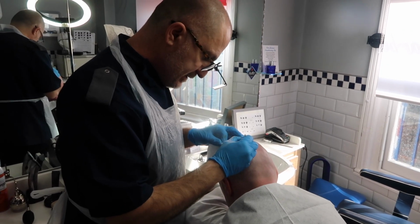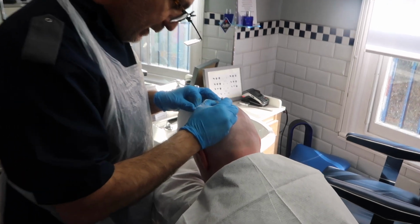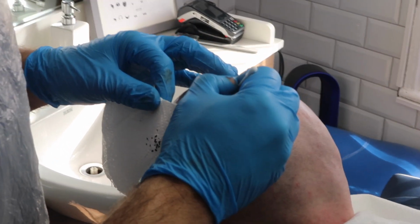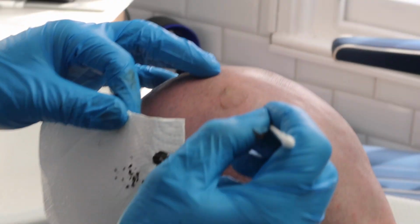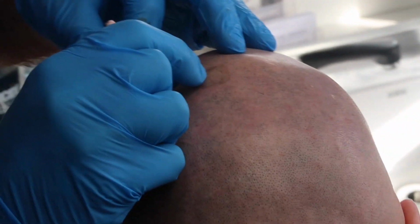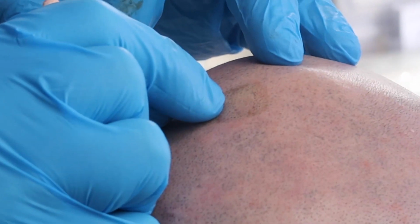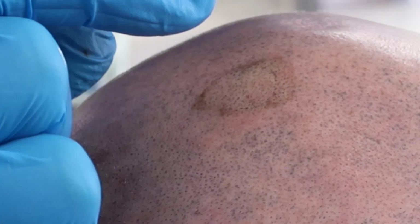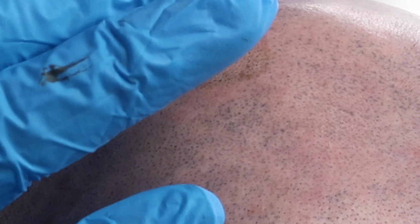So I've done a little test area here, and then I'm just checking in now to see how large the dots are and the colour, and I can see that they're a great little size actually. They're just ever so slight, and the colour's good. So I'll leave that for a couple more minutes, and then I'm going to proceed. So you're happy with the colour and you're happy with how the skin's taken.